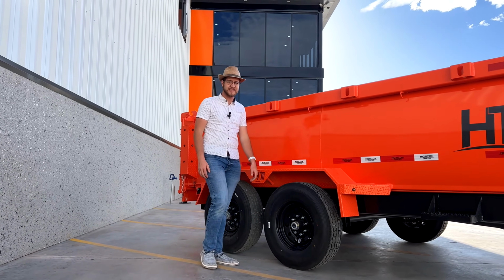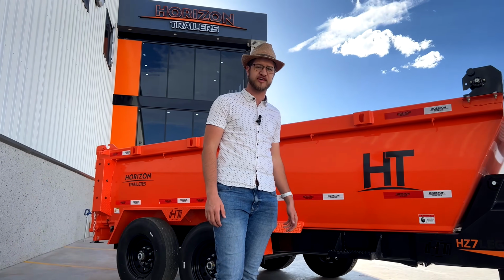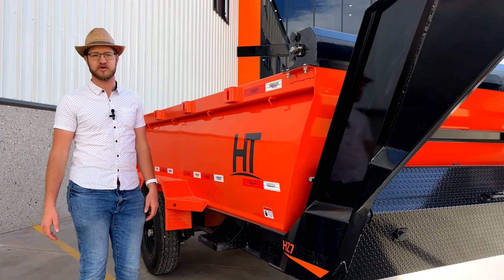With the industry-leading design and the unique look, we believe the trailer will stand out in your fleet or on your dealership parking lot. Here at Horizon Trailers, we believe that every detail matters, and we want to provide you, our customer, with the most value.